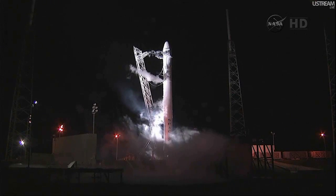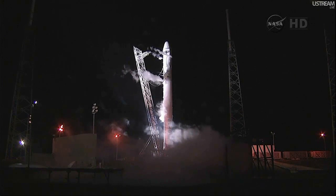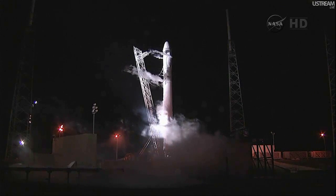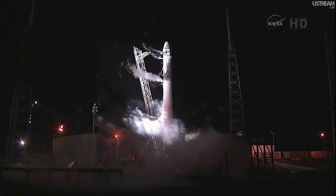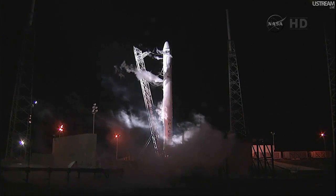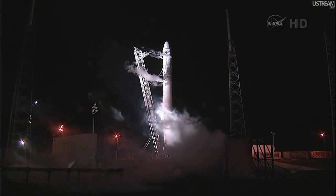And as we heard, the computer saw a parameter that it didn't like. And that's what that is for. Once ignition occurs, it has a last chance to look at everything to be sure all of the engines and the entire launch vehicle are ready for liftoff. And the computer did see a parameter out of spec, so that did cause the engines to shut down.